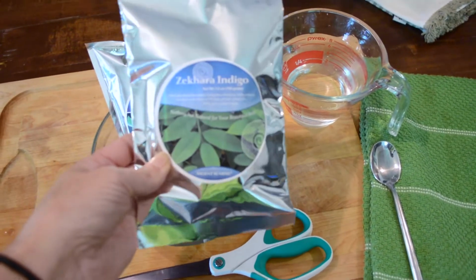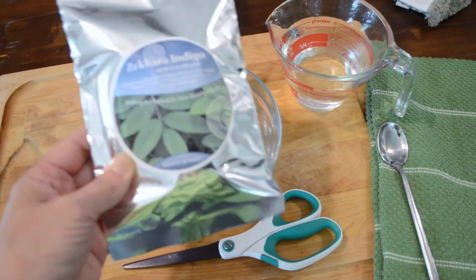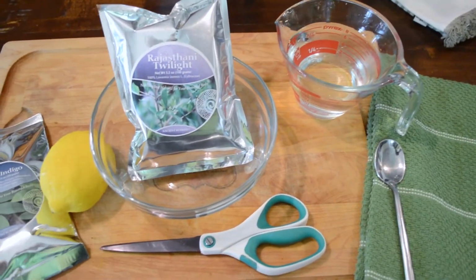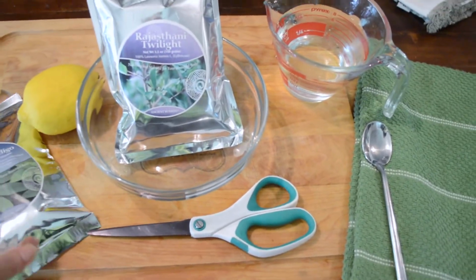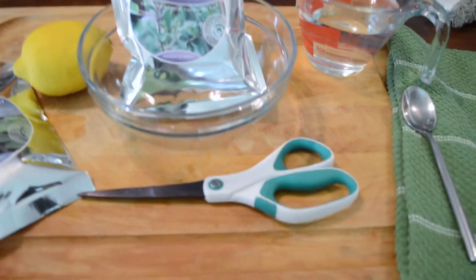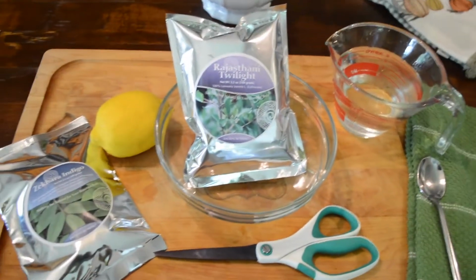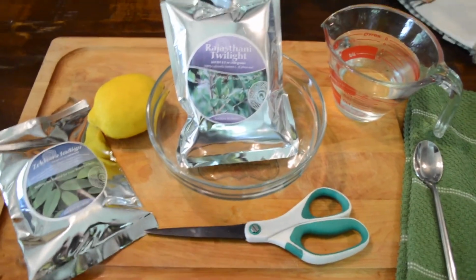This is the indigo that mixes with the Rajasthani Twilight, and that's how I get my dark color. It did take me a lot of practice to discover which tone, the warmth, the depth of the brunette that I wanted to match my natural hair color. And sometimes I play around, and I can go either a little bit more red or a little bit more brown.